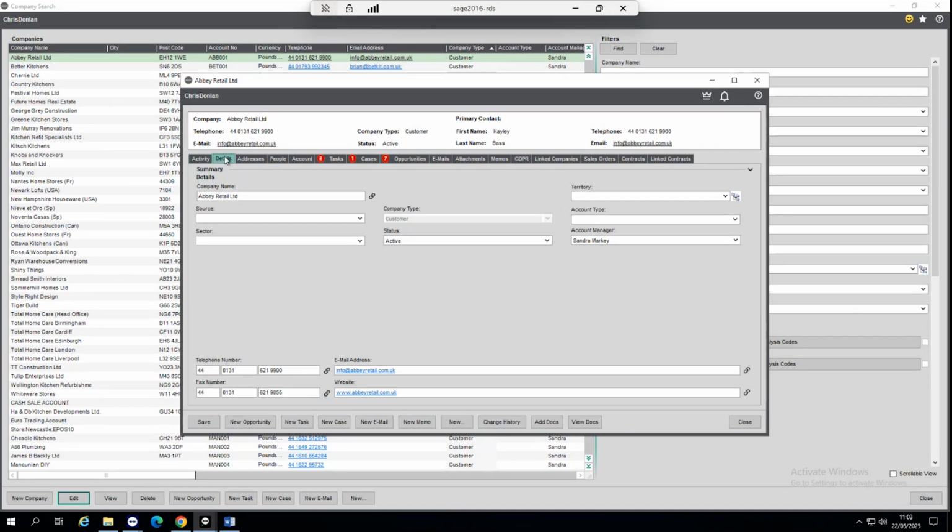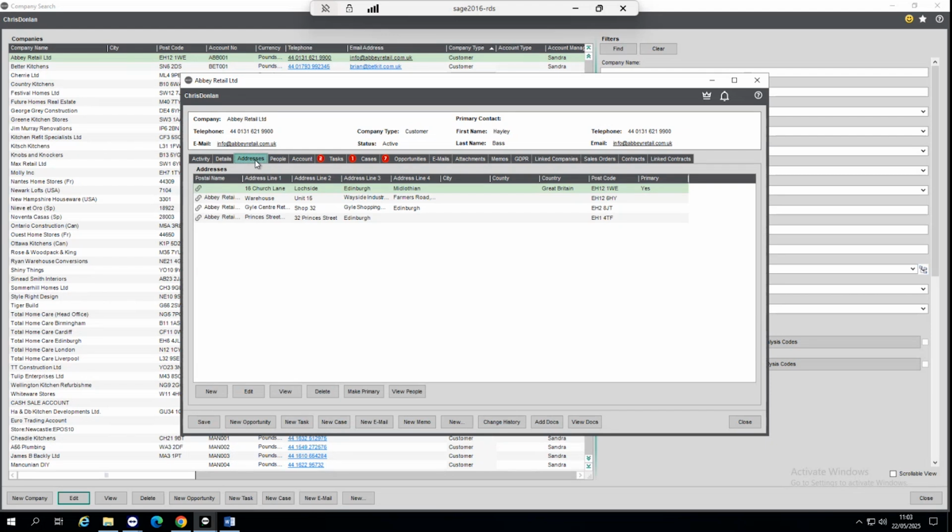So when I go to detail, this information that you can see on the screen here is just pulling from the Sage sales ledger record for this company, Abbey Retail. I can also look at all their address locations. I can add new address locations here. I can edit these locations, or I can remove them if I have permission.